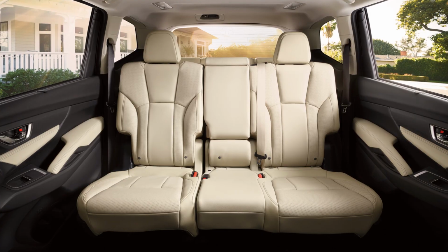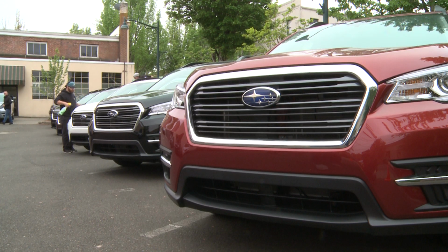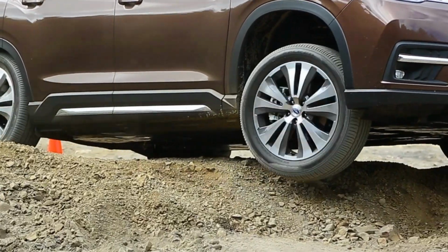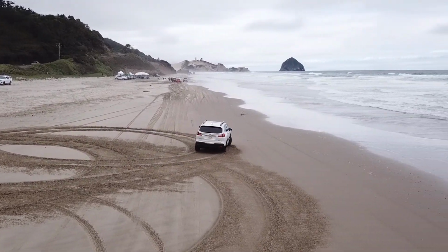The Ascent holds 7 or 8 passengers, depending on the configuration that you choose. It has 4 trim levels to choose from, starting with the very basic, called the base, and going up to the touring trim. With 8.7 inches of ground clearance and Subaru's famous symmetrical all-wheel drive, it is a hearty off-roader.